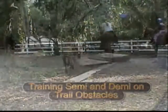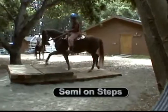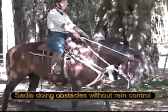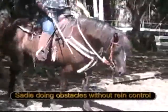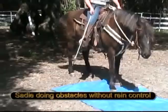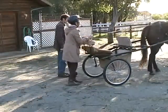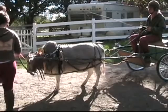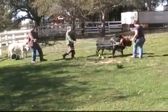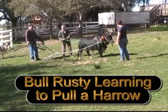Training in our trail obstacles area. Semi on the big steps. Morgan horse Sadie doing obstacles rainlessly. Sadie learns to pull a cart. Miniature Zebu heifer Susie learns to drive a cart. Bull Rusty learns to pull a harrow.